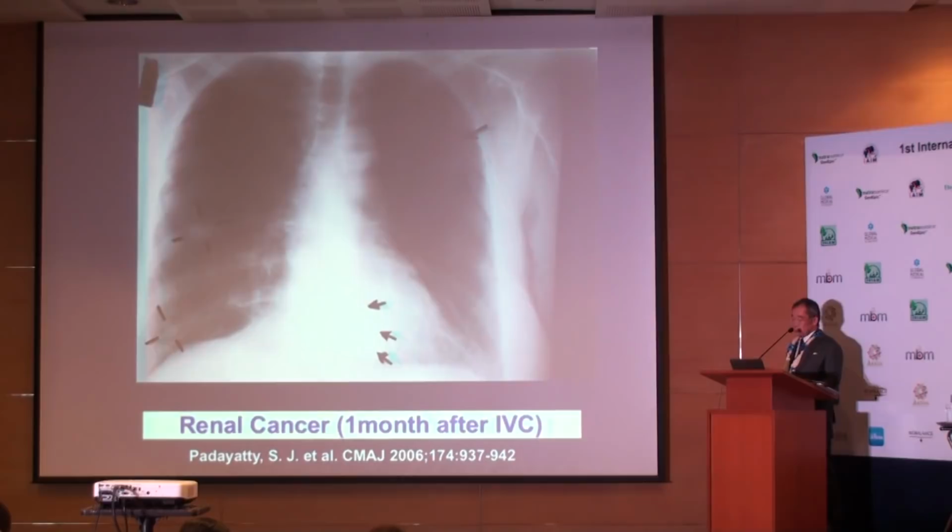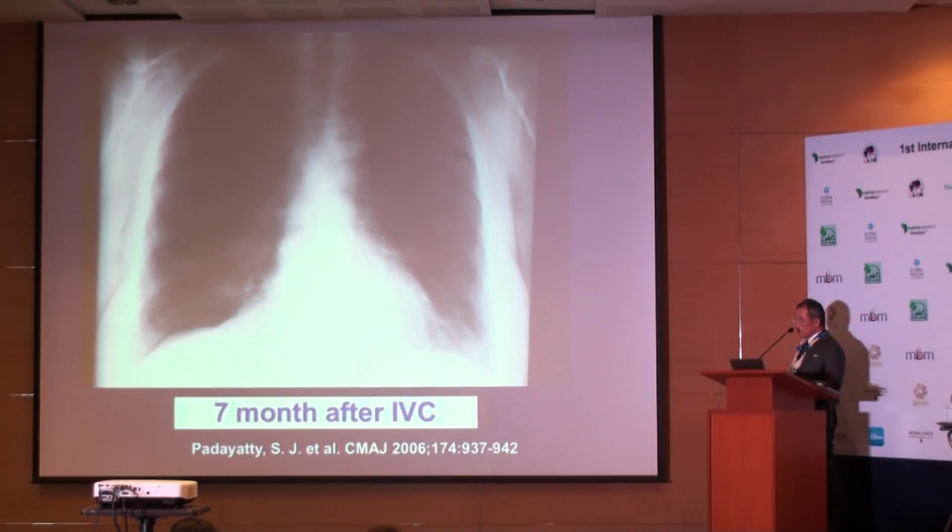This patient with renal cancer, this is 1 month, this is 1 month after the IVC treatment. There were several metastases of the lung, and 7 months after IVC treatment, only 1 metastasis remained and the others had disappeared.